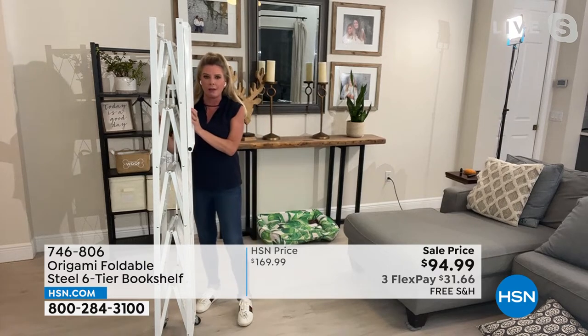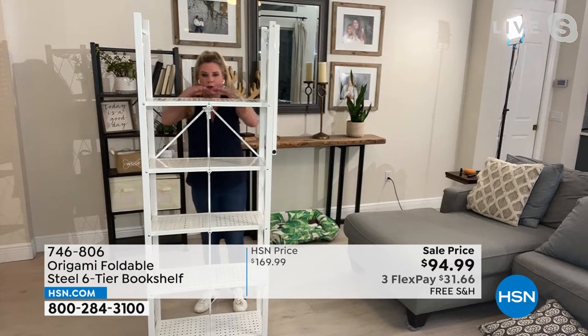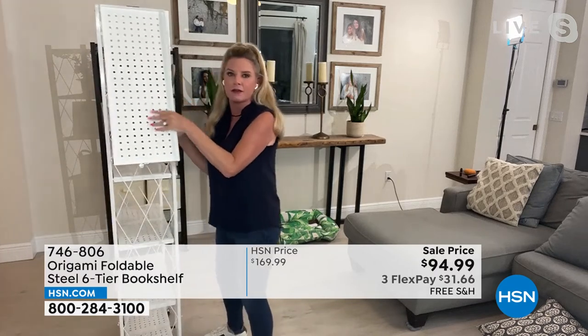When you have origami at your home, it's very easy. It's going to fit in that very, very small space. Remember, 2 feet across, 11 inches deep. I love this design right here, Shannon. I don't know if you can see. Can you see that you've got that perforated?